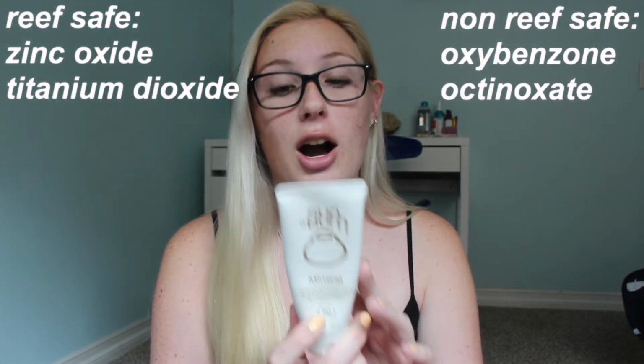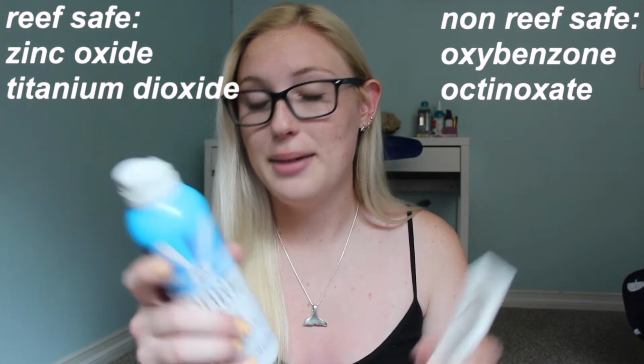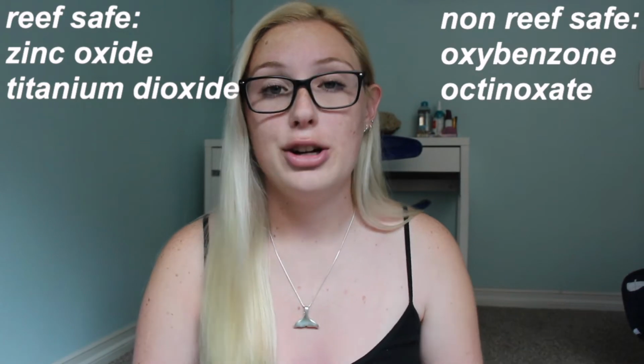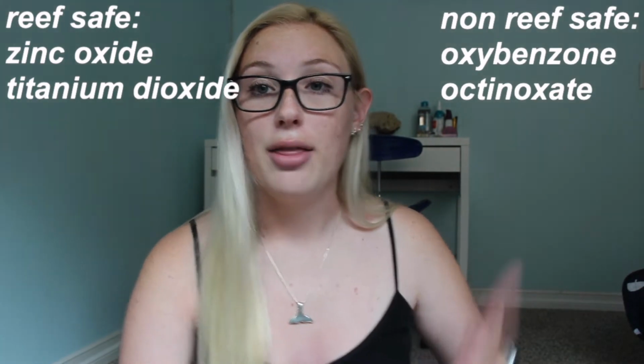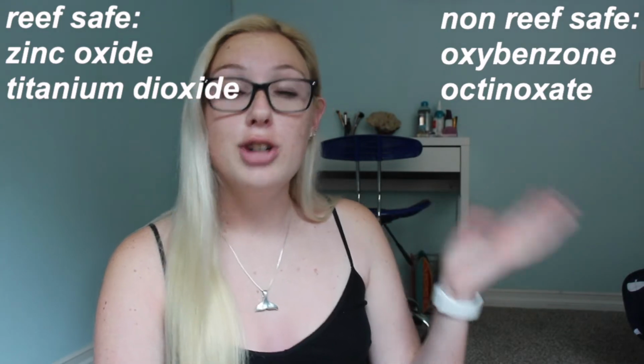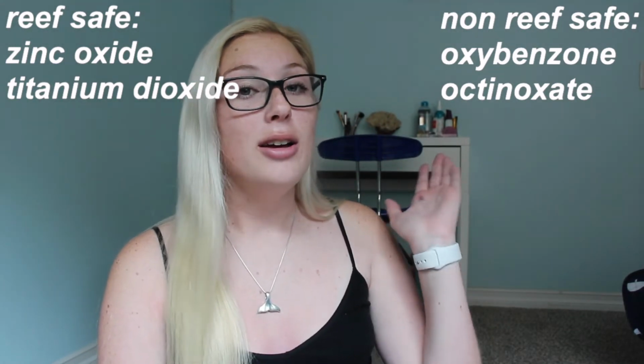But active ingredients in Reef Safe sunscreen are zinc oxide and what was the other one? And titanium dioxide. So you have to look for those 2 ingredients in Reef Safe sunscreen, and these ingredients right here, I can't say them so I'll put them on the screen, are not Reef Safe. So if any of your sunscreens have these 2 ingredients in there, they are not Reef Safe, and if they are claiming to be Reef Safe, well, they're a bunch of freaking liars.